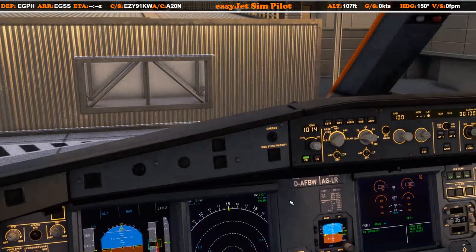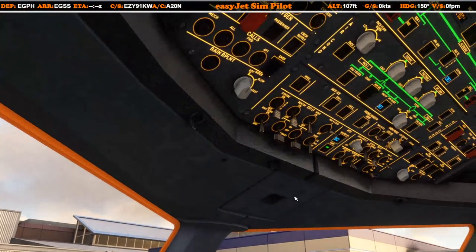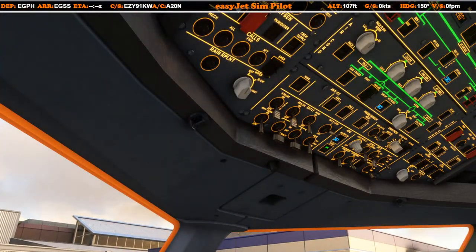APU bleed is already on. As I said, the aircraft is in its turnaround state, so we can go ahead straight away and start getting the passengers boarding using our self-loading cargo as per usual. It's going to be nice to do a turnaround as well. We don't do that too often, do we?